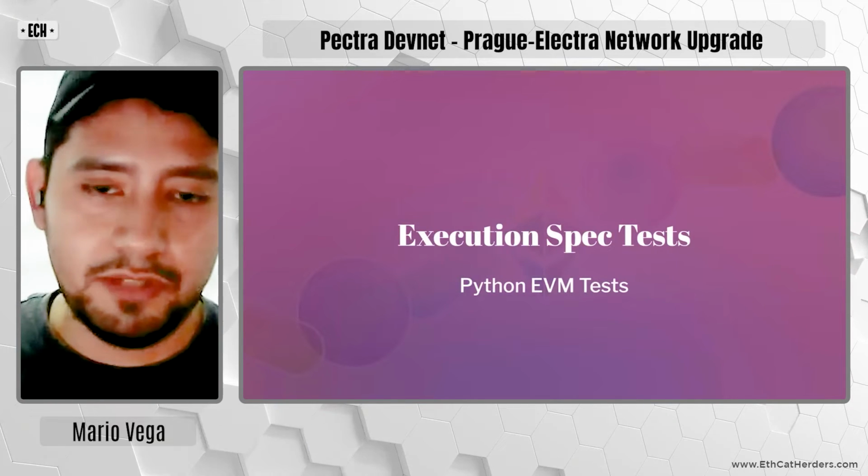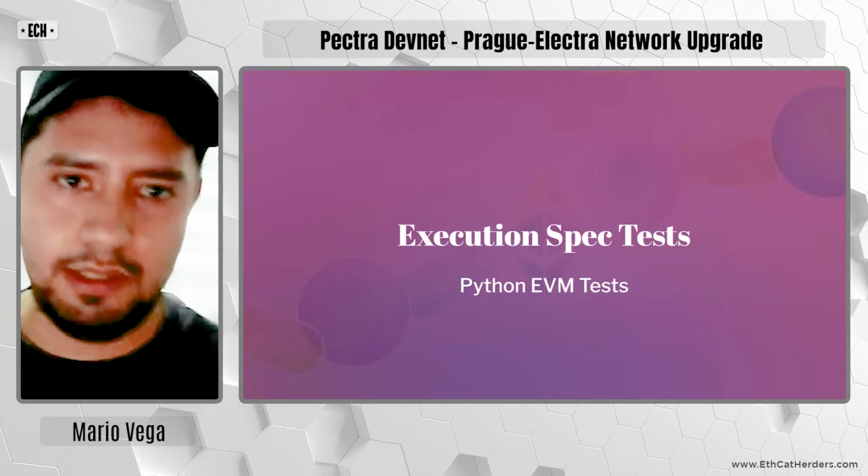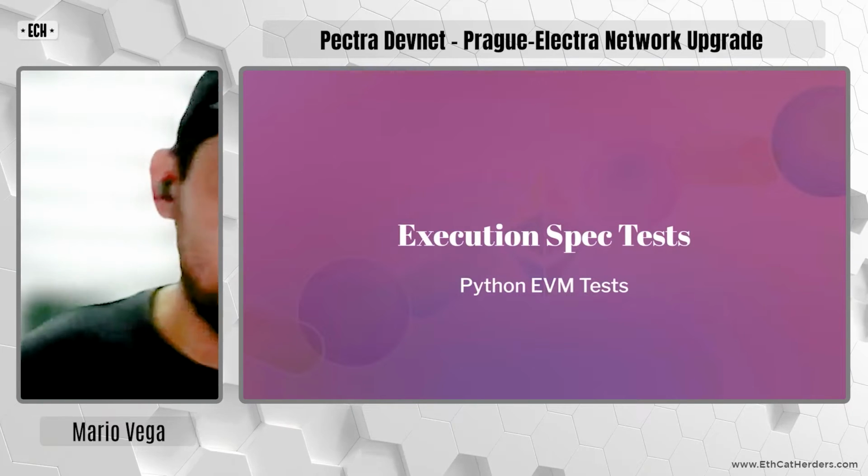I'm going to start with the first phase, which is the execution spec test, how we do the execution layer testing, and then what upgrades or changes are included in this layer.